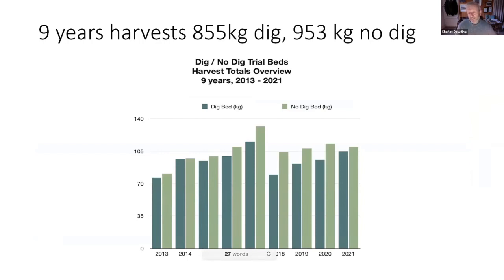You can access this image on my website. There's a page all about trials with a lot of this data on, free to anyone who wants to have a look. And you can see a reasonably consistent pattern there of the no-dig bed being higher harvest for less time needed, basically. Many people ask what the devil went on in 2017 and 18. It's just the weather. We had a lovely year and then we had a dry year.